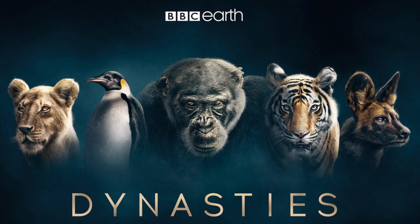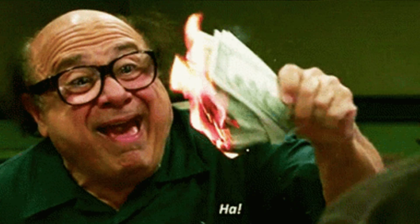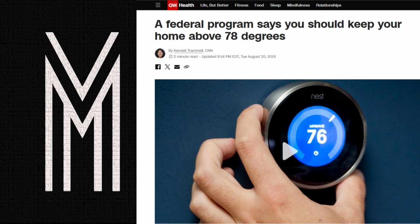The only concern the scientists have for this experiment, the penguins might actually get too disgusted and creeped out and off themselves voluntarily. Now, the real bad news about this heat wave, folks, it's going to send your utility bills sky high, hotter than ever before.